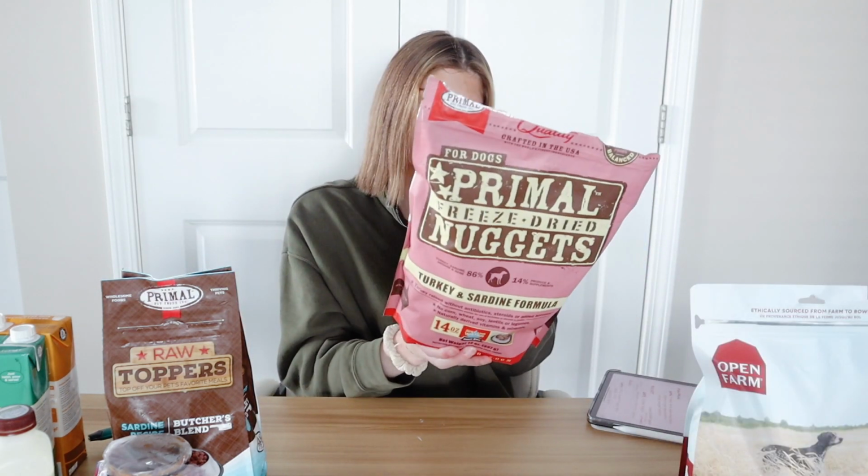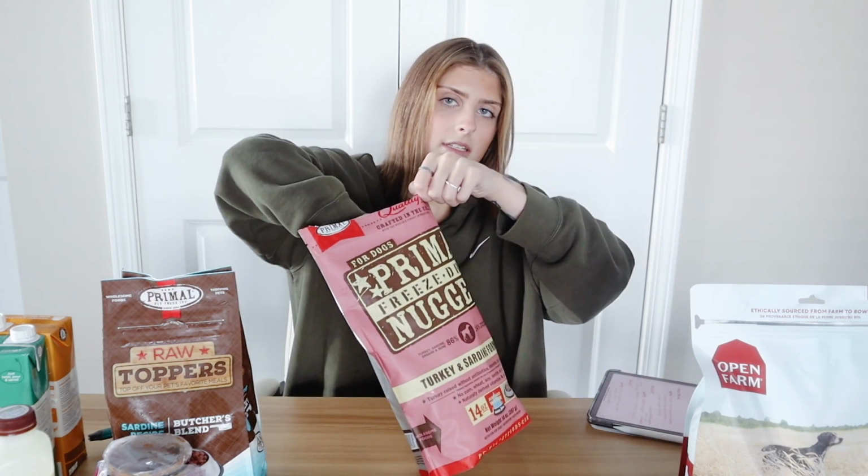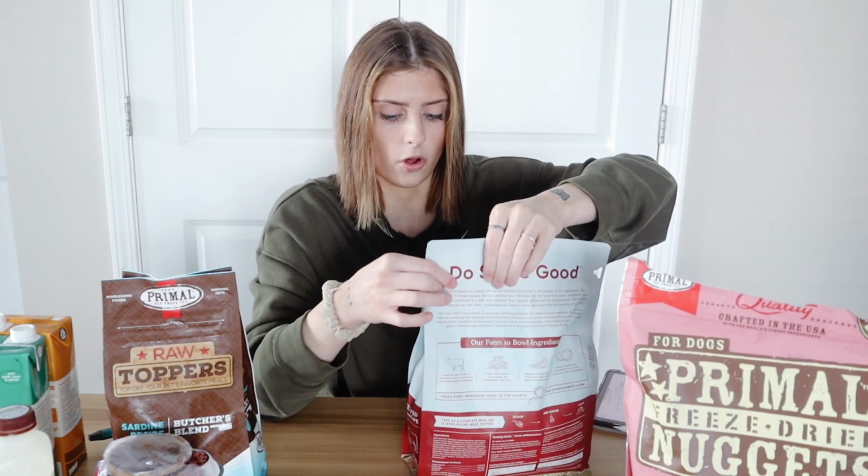Then we have these. These are Primal freeze-dried nuggets, as well as Open Farm freeze-dried raw. These are both really, really good. What you do with these is they come with like a block, and you crumble it up and you can mash it with water or bone broth or whatever and then add it into their food. And then these ones already come like little pebbles that you can just throw onto the food, and then you put water or bone broth on it. It's just really good for them.